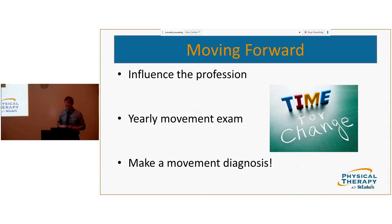And then, moving forward, I think the whole idea of why I decided I wanted to talk about this was trying to influence our profession. And I think St. Luke's Network are doing great things. Cervical Spine program, our residency, we really are on the forefront throughout the country with this. But I think starting to integrate movement into what we do and who we are is important.